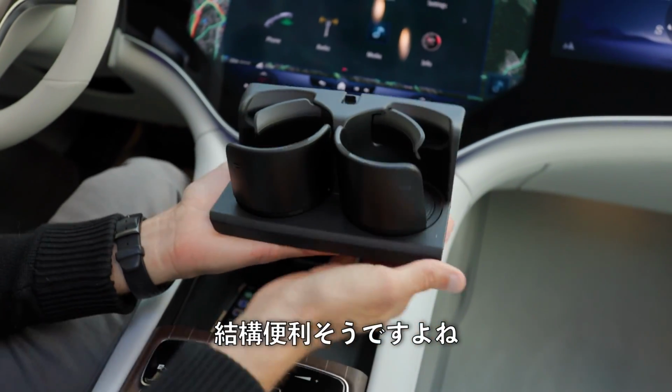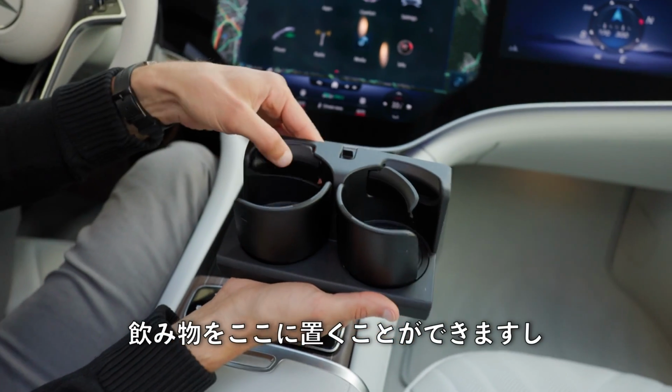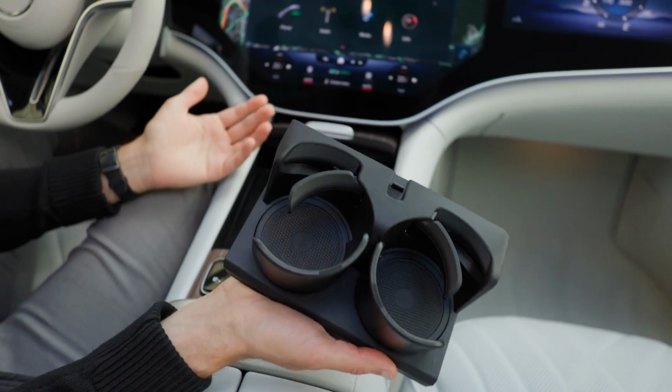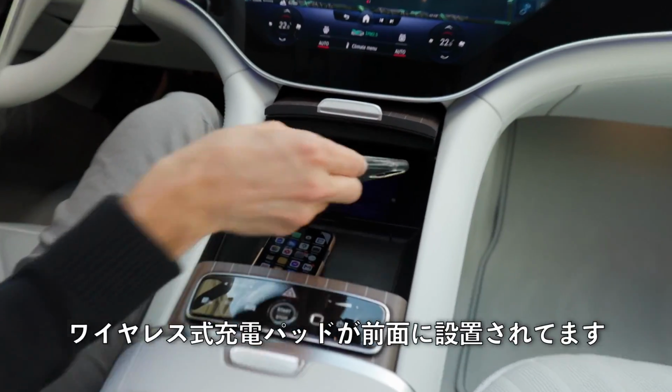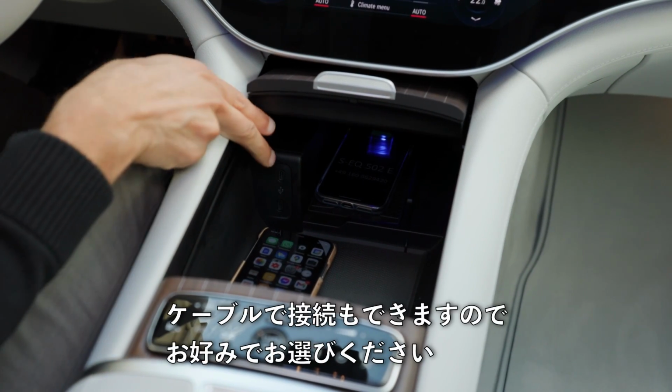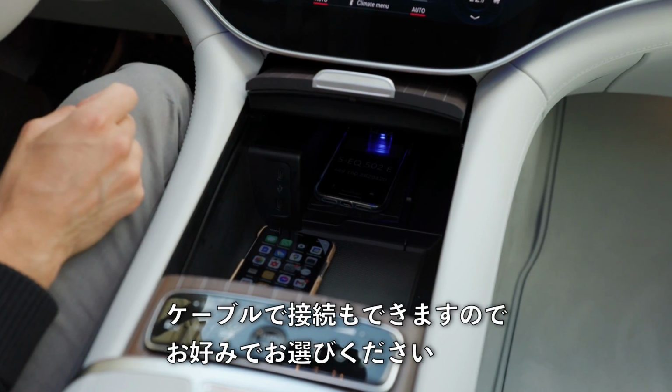Oh, I can also use this one. Here, you can put your beverages right here, and then you can hold it maybe while driving like this. So an inductive charging pad here in the very front. I had the CarPlay running wirelessly, but you can also connect the cable so you have the choice.